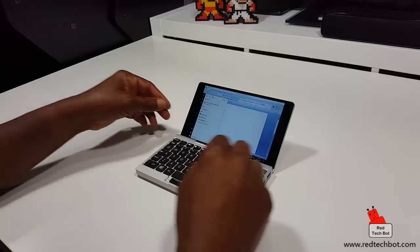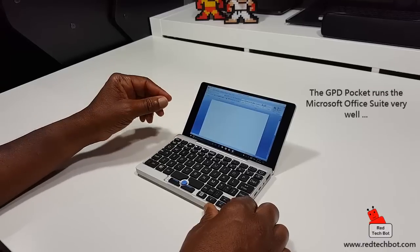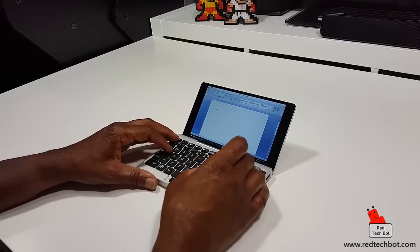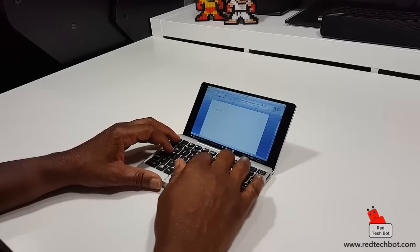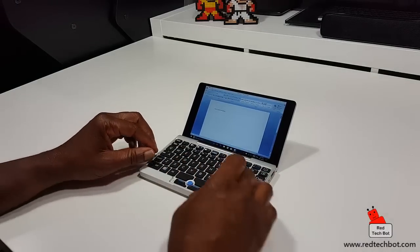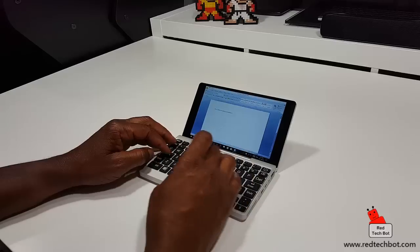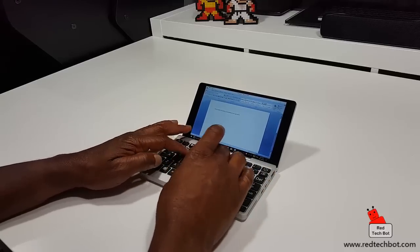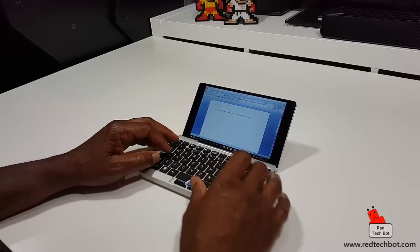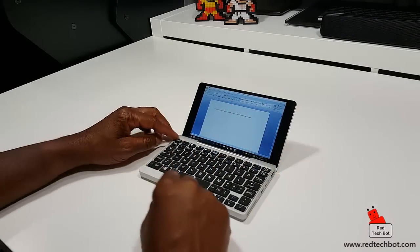One of the things I got this mainly for is my productivity. Yes, I do like gaming, but I do have Microsoft Office on this, and as you can see, I have Word open here, and this is a great mini laptop. Excuse my typing, I don't type really fast like a professional typist, but as you can see, you can type with the GPD Pocket quite easily. You can actually type on this thing, and I have regular size man hands.